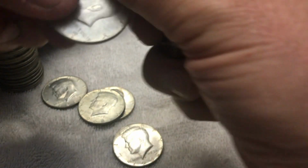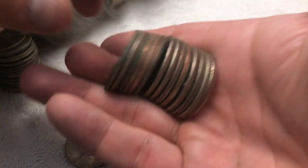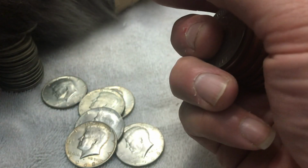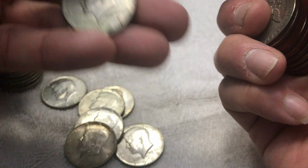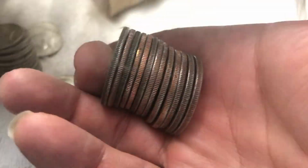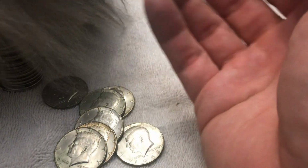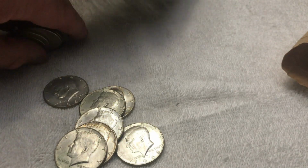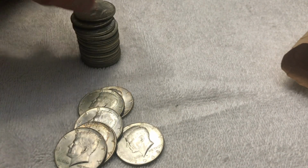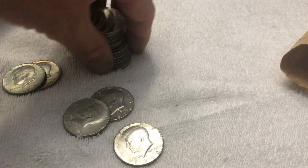I will take it. Another 67. Another 68. Looks like we have another one possibly right there. And that is a 67. So that is the end of the rolls. And unfortunately, no 90%ers. No 90%ers. But we do have all of these 40%ers. We're going to count these up and see what the grand total is, but I believe we have a full roll of 40%ers.